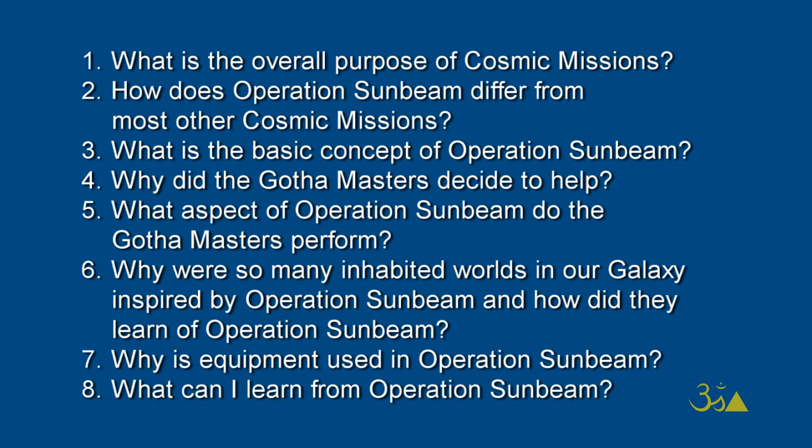Why were so many inhabited worlds in our galaxy inspired by Operation Sunbeam, and how did they learn of this mission? Why is equipment used in Operation Sunbeam? And finally, what can we all learn from Operation Sunbeam? So if anyone knows all those answers, you can probably just leave or come up and help me give the class. But otherwise, let's see if we can explore some of these things.